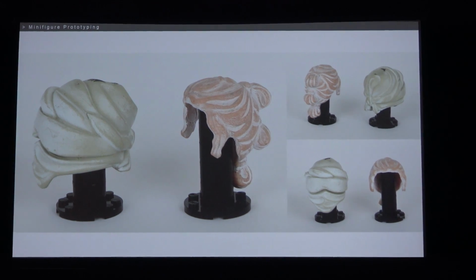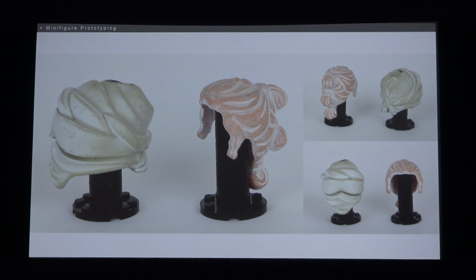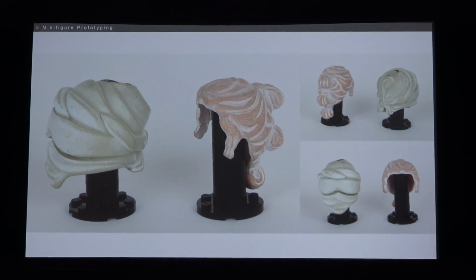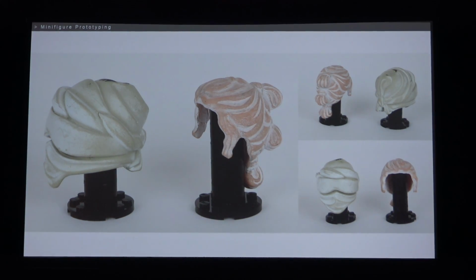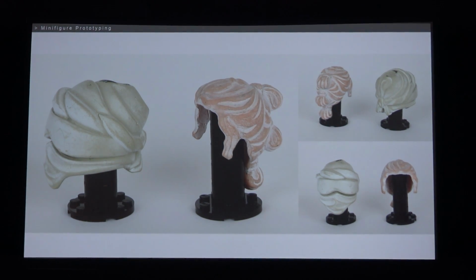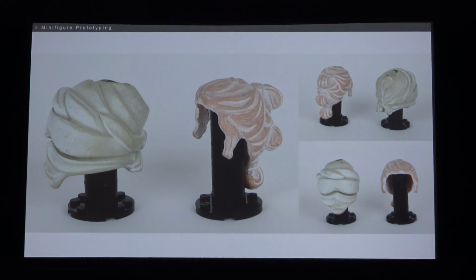These are done roughly 3 to 1, so it would be very, very difficult for our product designers to achieve the level of detail that they need sculpting at actual size, that tiny, tiny little 1-to-1. So all of the heads and head pieces and hair pieces are sculpted at roughly 3 to 1 actual size using sculpting. Very, very fancy.